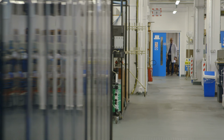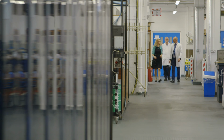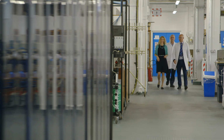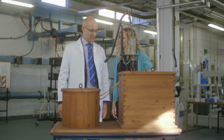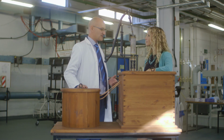So what came after ice? How did we get to the first fridges that used chemicals? To find out, I've come to South Bank University in London to meet refrigeration expert Professor Graham Maidment. So, is this enormous thing an early fridge? Yeah, it's an early invention of a fridge, dates probably about 1870, that sort of thing.